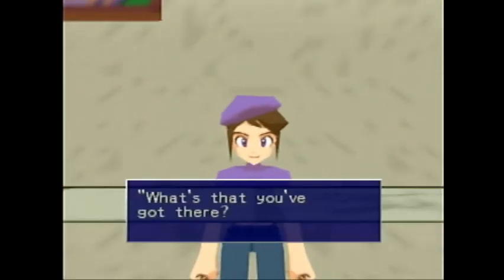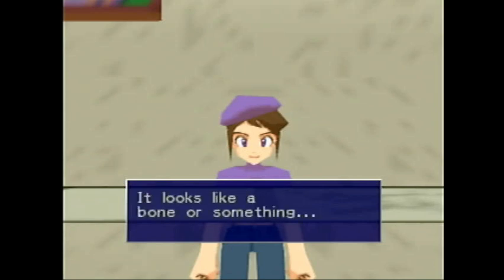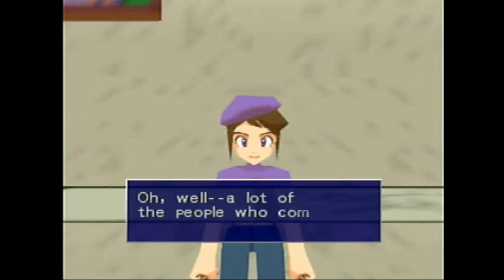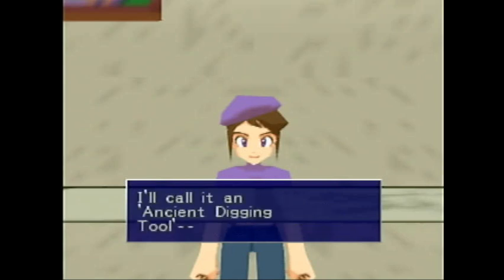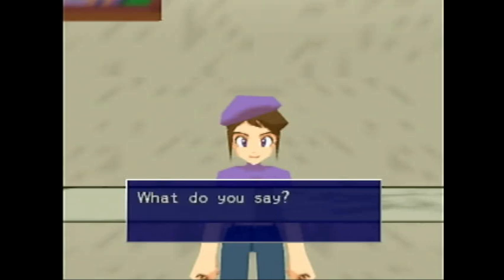What's that you've got there? It looks like a bone or something. Oh well, a lot of the people who come here are into strange things like this. It doesn't look like much, but if you want, I can display it here. I'll call it an ancient digging tool. What do you say? Thank you so much! I bet there are a lot of people who'll come to see this.